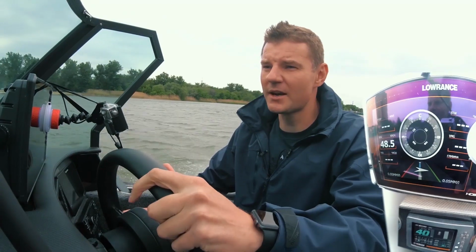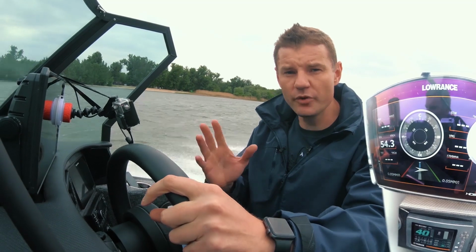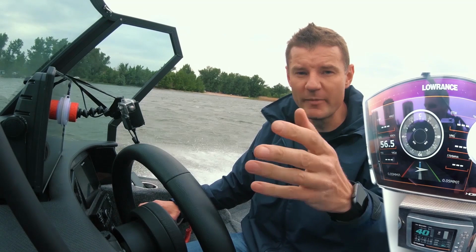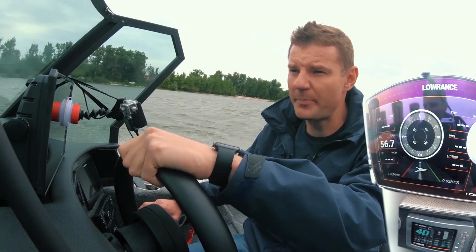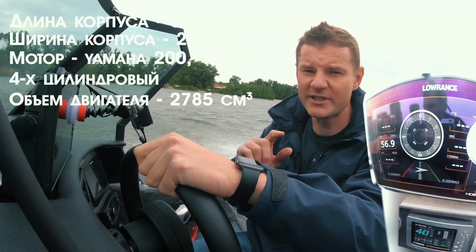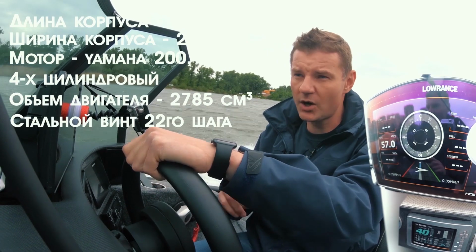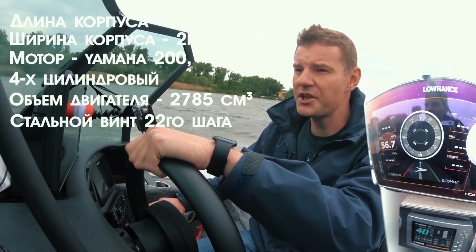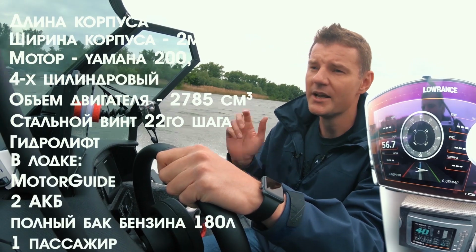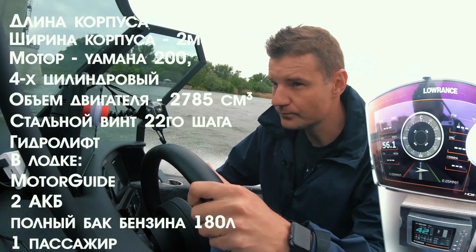What is considered a standard speed for a 6 meter long boat? Having watched lots of videos, we have concluded that the desired speed is 80 plus kilometers an hour. So, what do we have here? We have a boat 5 meters 77 long and 2 meters 40 wide. We have a 200 horsepower, 2.8 liter Yamaha motor, 4 cylinders, steel propeller with 22-inch pitch and motor jack. The boat is equipped with motor guide and 2 batteries, and its fuel tank is full. 1 occupant. Let's go!